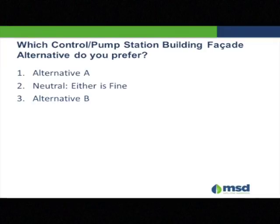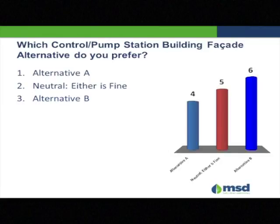So again, if you take out your clickers, if you have an opinion on those, you could say you like alternative A or alternative B, or you're neutral on that. So go ahead and vote at this time. I'd like to have your input. Again, we will be taking polling on the internet for the next few weeks, so we'd like the input. If you know friends or neighbors that haven't been able to attend these meetings, tell them if they go online, this presentation will be on there and they can vote at that time as well.